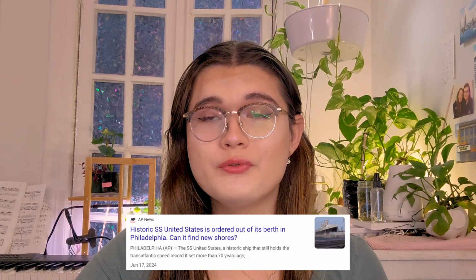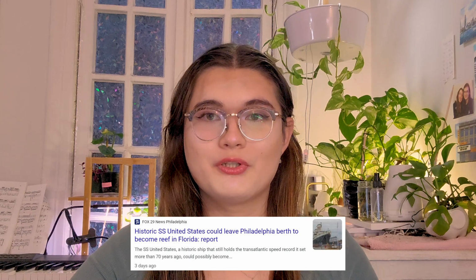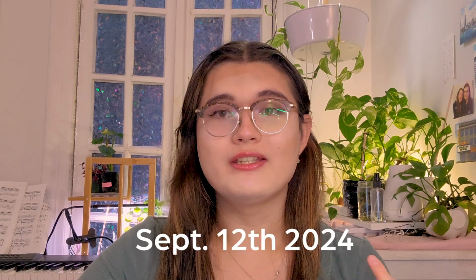Unfortunately, we could lose the SS United States in the very near future, casting this valuable landmark aside. In mid-September 2024, specifically September 12th, the ship will need to secure a new temporary home, with the idea of eventually finding a permanent home to properly preserve the vessel. This is by no means the most pressing issue of our time, and I fully understand that there are other issues requiring our devoted attention.